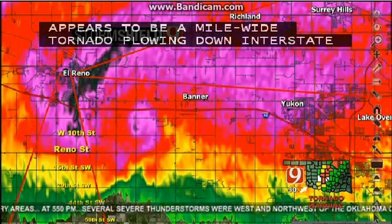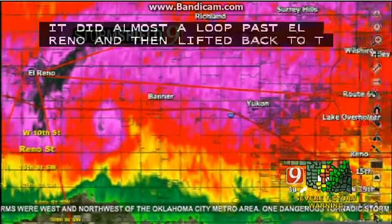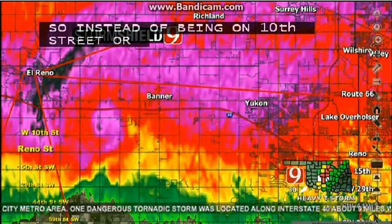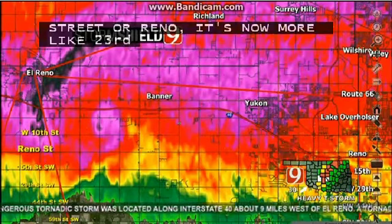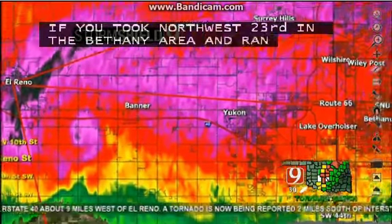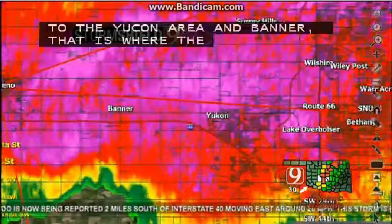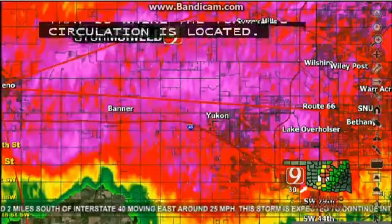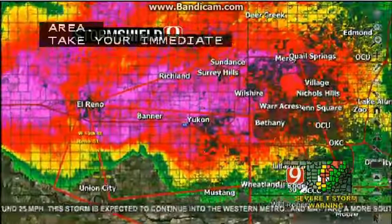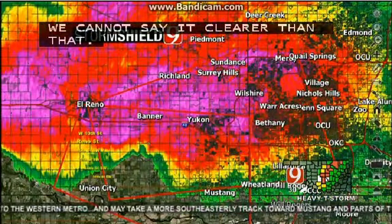So instead of being on 10th Street or El Reno, it's now more like 23rd Street. If you took Northwest 23rd in the Bethany area and ran it all the way out through the Yukon area and back out toward Banner, that's where the tornadic circulation is located. It's over I-40, moving east toward the Yukon area. You guys in Yukon, take your immediate tornado precautions. We cannot say it any clearer than that. This thing may be wrapped in rain at times as well. It's a very, very dangerous thing. Like Gary said, we are seeing things on velocity we don't recall seeing. It is an extreme presentation.